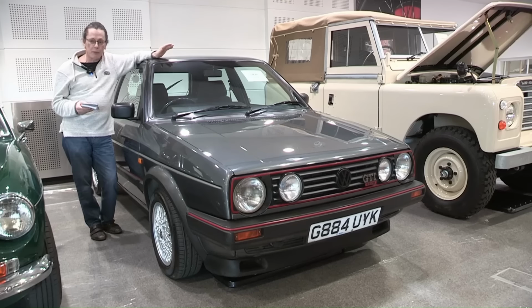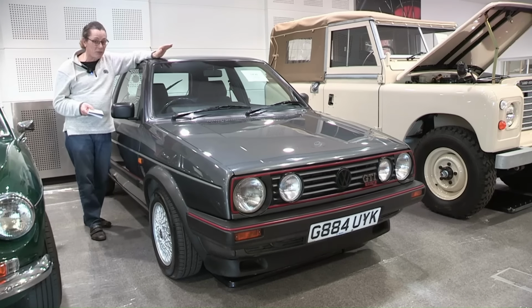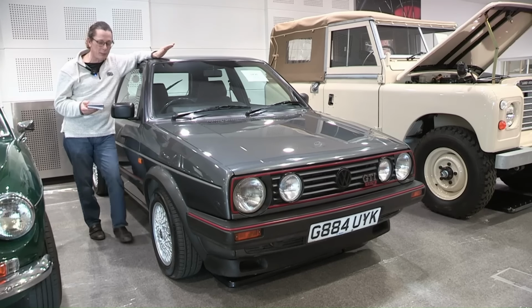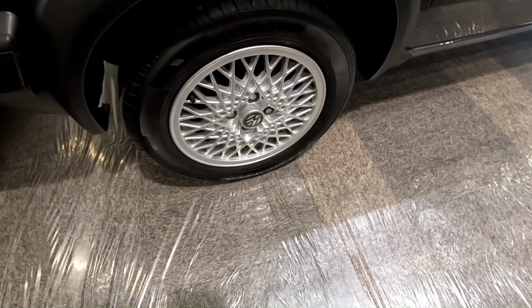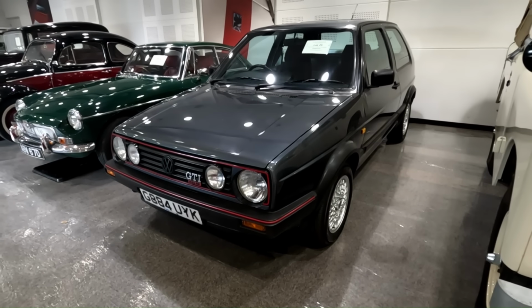This one does come with a fresh MOT. It's through to January 26, but it has done 153,000 miles. But interestingly, it's only done about 25,000 miles since 2006, so it's really not worked that hard. Apart from that, it's got a large history file.